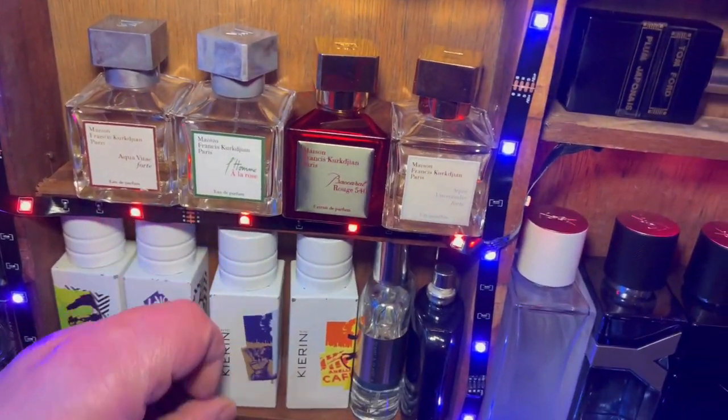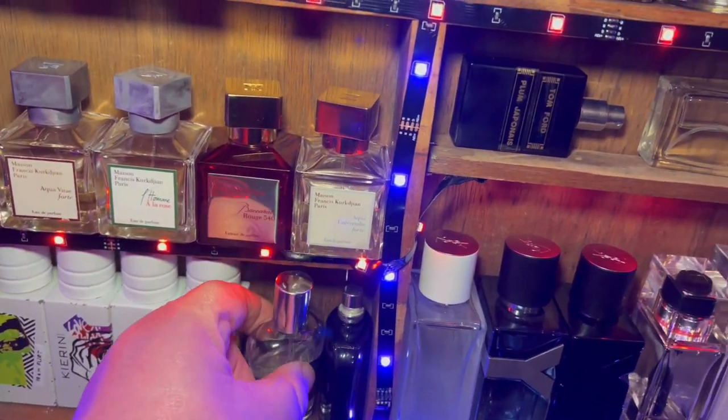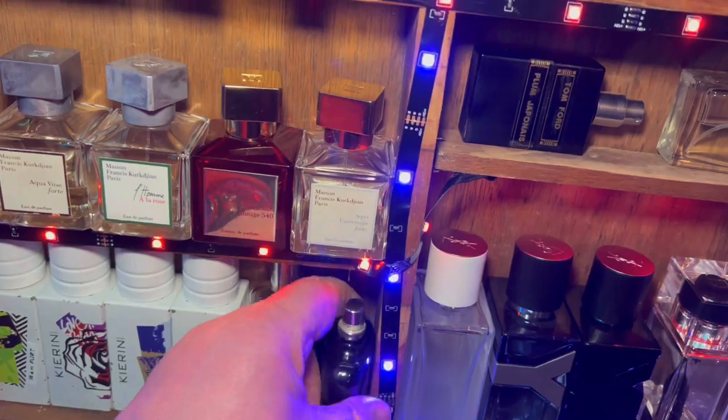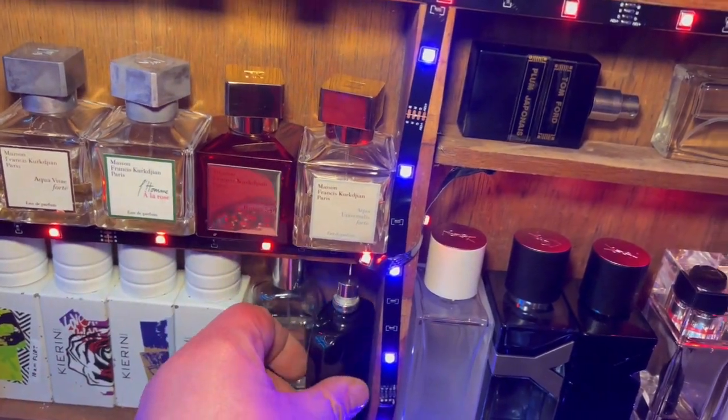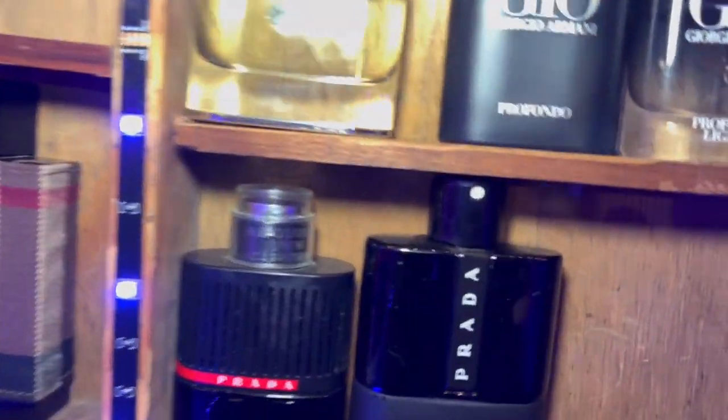Then you got Sunday Brunch and Santal Sky, another really underrated gem, The Cape from Abbott. Nice mint fragrance. And here is Jeremy Fragrance Unisex. I think that bottle's empty. All right, let's go up to the next row.